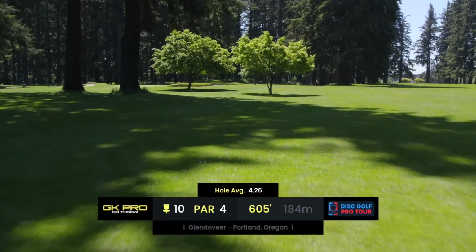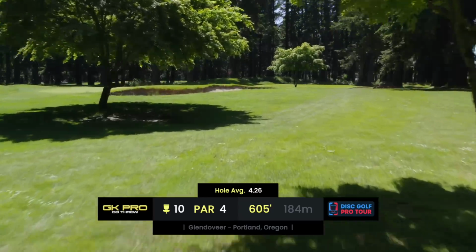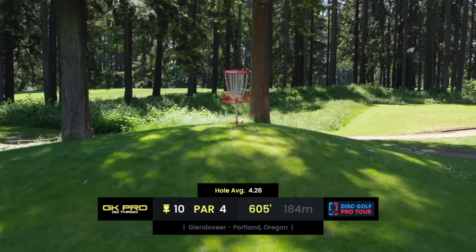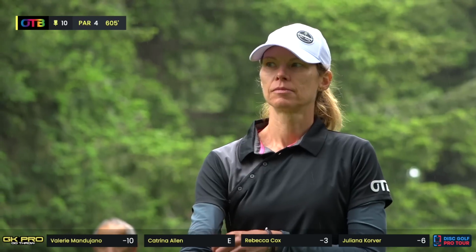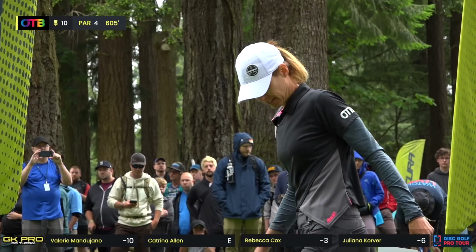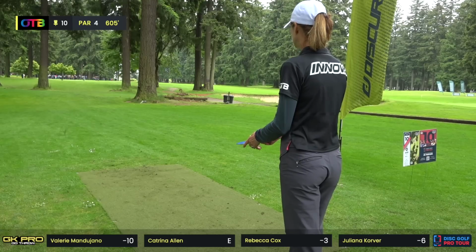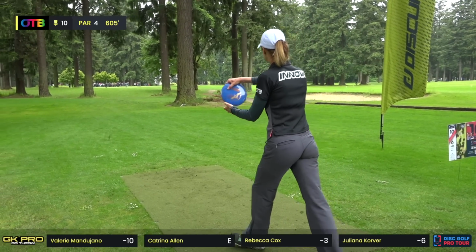Hole 10 is a difficult par 4. It's only 605 feet, but this second shot is treacherous. These two trees block your route. There's a bunker and a green, and then the basket is perched on a hillside with that OB path right behind it. The drive, I believe, calls for a flex play. Is probably the best shot. You can land right or left, pick your poison. They both have their dangers. You can kind of just unload here and try to get a lot of distance.